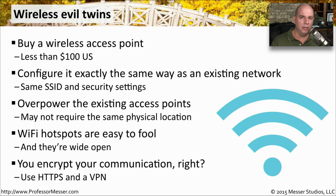That's why, regardless of whether you know you're on a trusted network or not, you want to use encrypted protocols or virtual private network tunnels so that even if you do send information to a wireless evil twin, all of that information would be encrypted and no one would be able to understand any of the traffic you're sending.